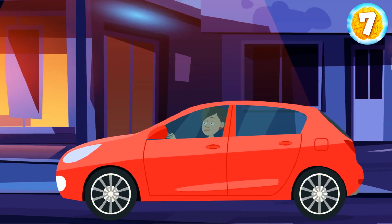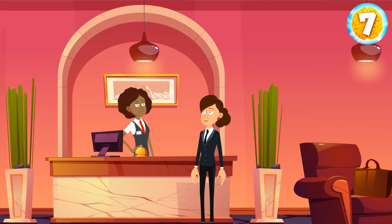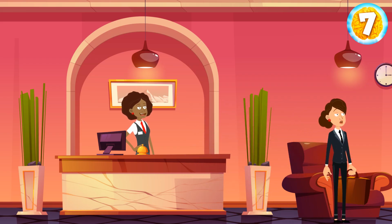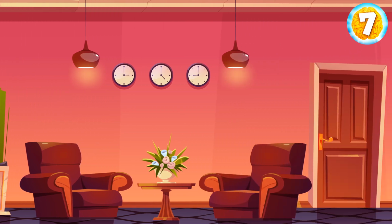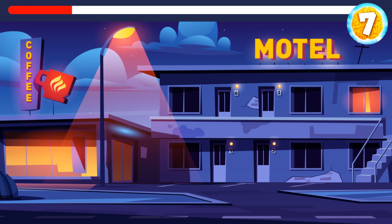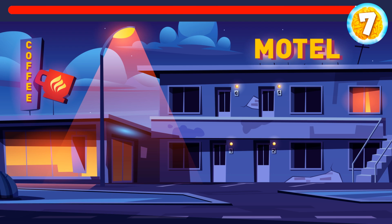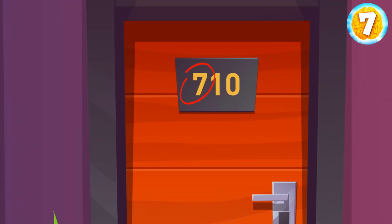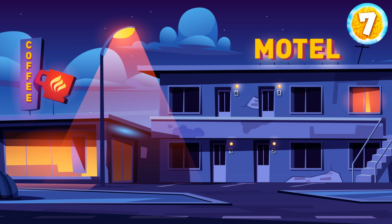It was getting dark, and she had no choice but to stop at the first hotel she saw. The receptionist said her room number was 710 and offered to show her where it was. Liza immediately grabbed her bag, ran out of the hotel, jumped in the car, and sped away. Why? The first digit of a hotel room number usually means the floor it's on. Room 710 is supposed to be on the 7th floor. But the hotel has only 2 floors. This must be a trap.